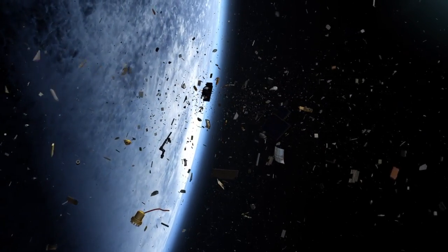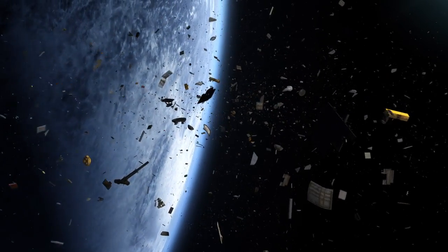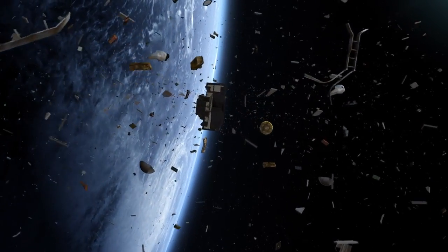Today, as the debris cloud keeps growing, so does our understanding of it. The majority of debris from this one event will remain a hazard in our skies for centuries to come.